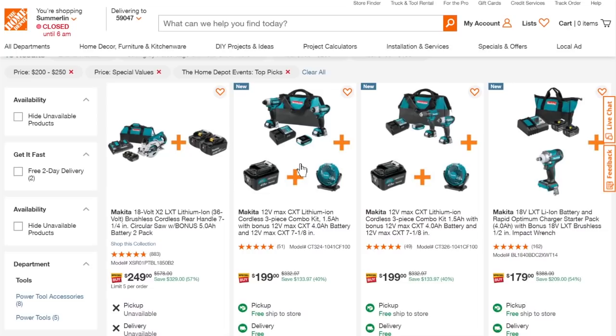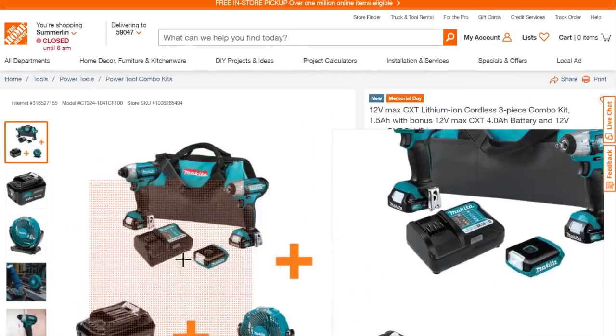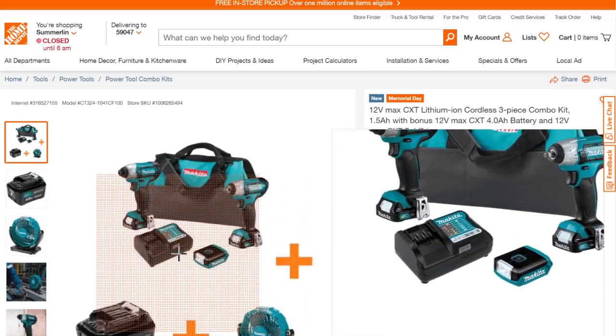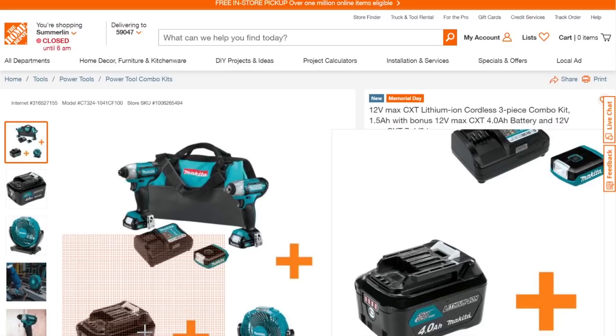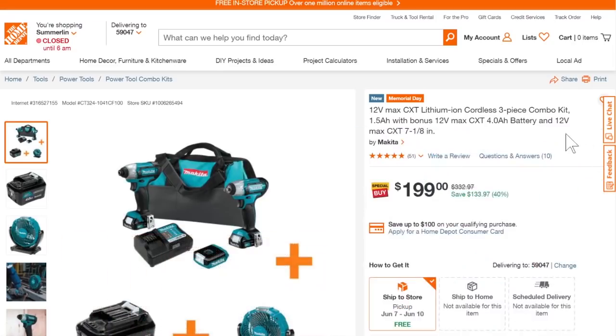We got some of the 12-volt stuff. Check this out, the CXT rather than the LXT. This is our cordless three-piece combo kit. I think you're getting the impact wrench and the impact driver there. Plus, look at that, you get the little flashlight converter. You get the couple batteries, the charger, and a 4 amp hour battery, and you're getting the fan that goes with it. That's pretty cool right there. That's not a bad little deal.